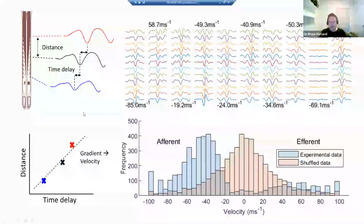So this proportion of the sensory and motor signals fits the area of the spinal cord that we're recording from. Because we're recording from the dorsal surface, the majority of regions near our electrodes are sensory, but there are also some deeper motor areas that are allowing us to record some signals that are going in the other direction.